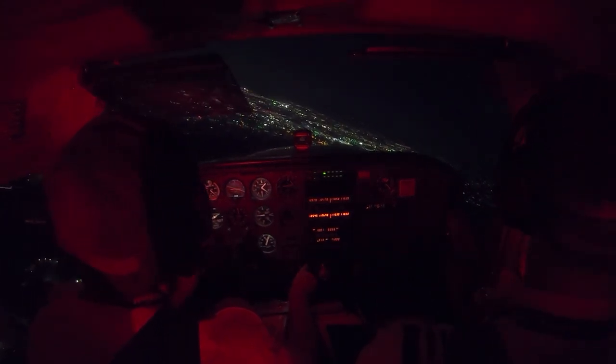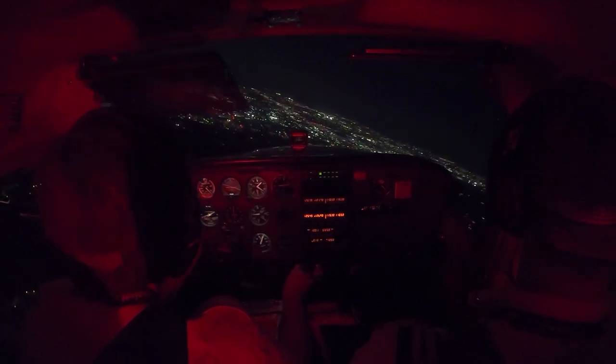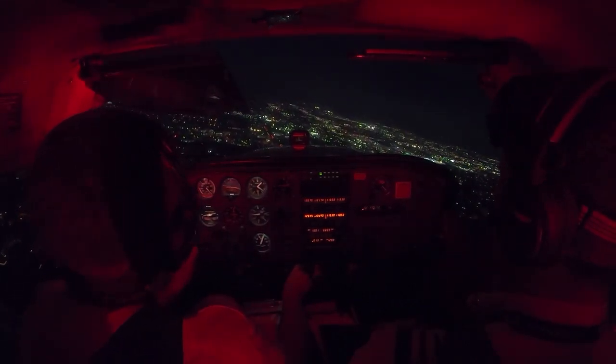Clear right, clear center, and clear left. 150 to go, turning left. There we go. Cessna 6-0 Papa, runway 27 right, clear for the option. 27 right, clear for option, Cessna 6-0 Papa. And 3 Charlie Delta, make this a full stop with the taxi back, if that's okay. 3 Charlie Delta, roger.